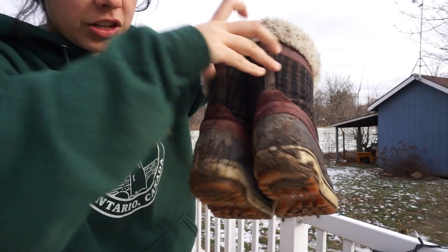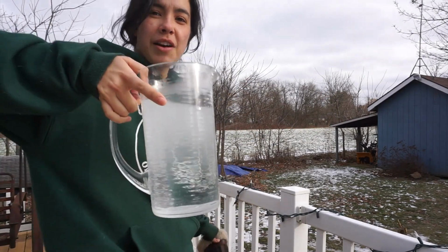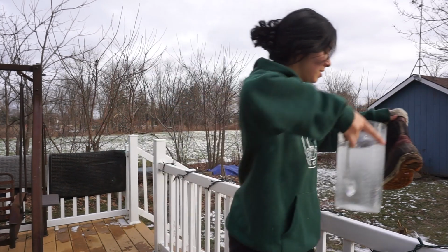My boots are so muddy, they need a rinse. Okay, my boots are super muddy, so I have hot water and I'm just gonna dump it on them.